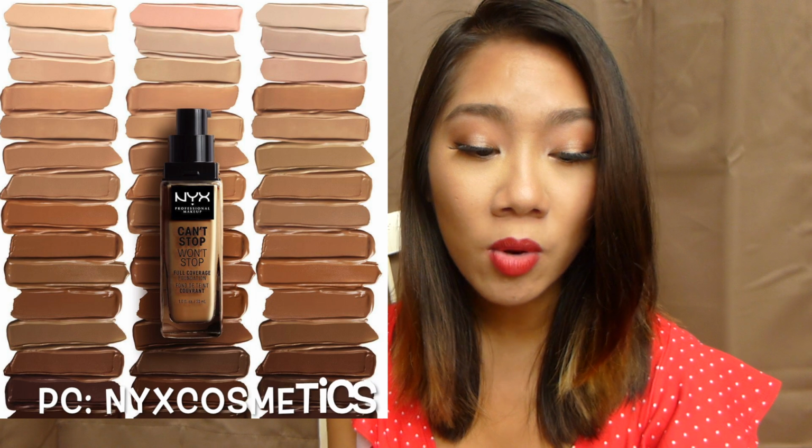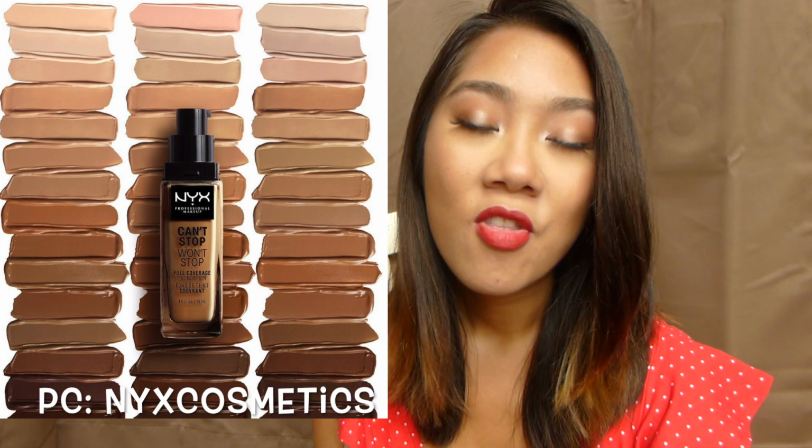Anyway, let's talk about a foundation that has a great variety of skin tones and is super affordable, and that is the new NYX Can't Stop, Won't Stop Full Coverage Foundations. This comes with 45 shades, and the shade range actually is very inclusive, with a lot of different shades ranging from super fair to super dark. This is a collaboration between Alyssa Ashley and NYX Cosmetics. Alyssa helped pick out some of these shades and helped with the shade range in general.